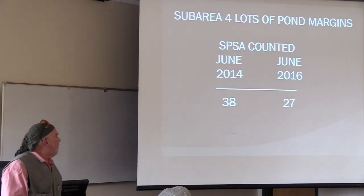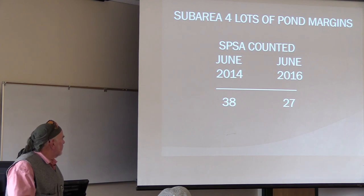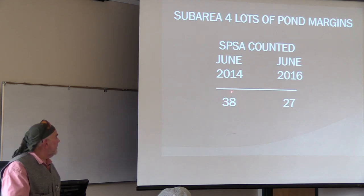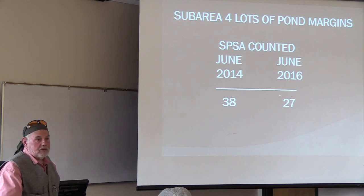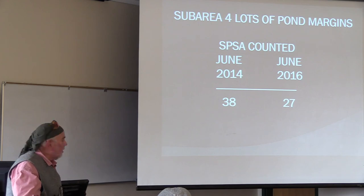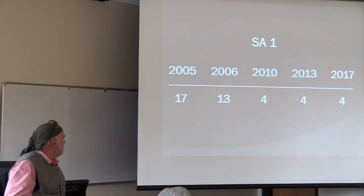So subarea 4 has lots of ponds, and in June, this is the subarea 4 one, huh? Okay. So this is going to be the most bare state as soon as it's done, and this is 2 years later. So we're seeing a declining trend as the vegetation fills in around the pond margins, along any gravel bars along the creek and so on.